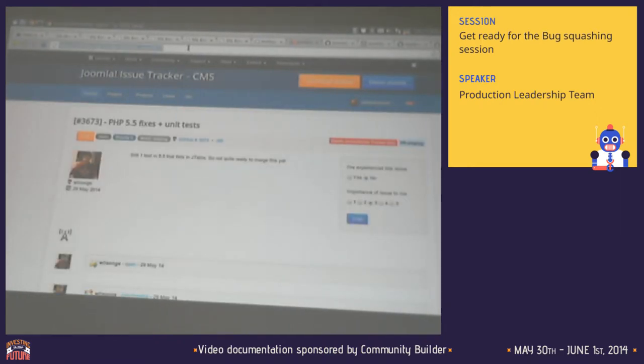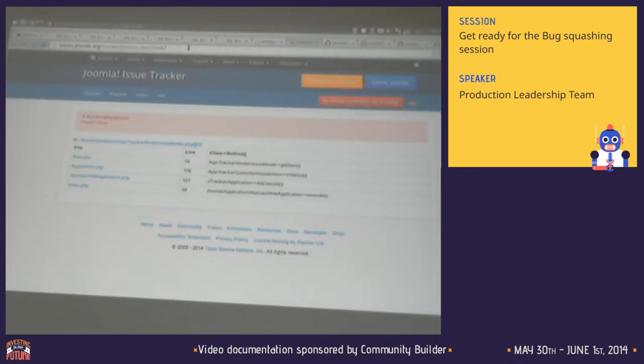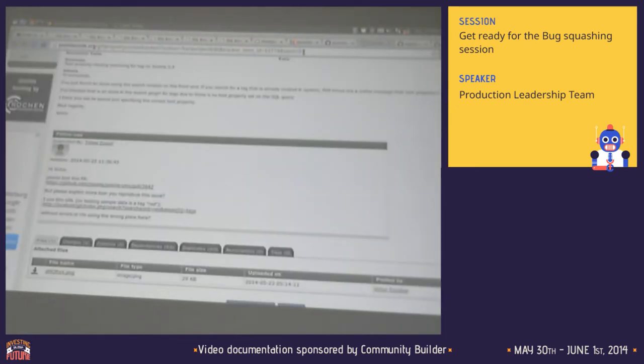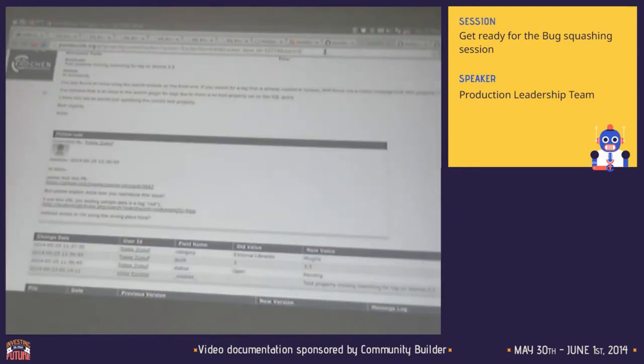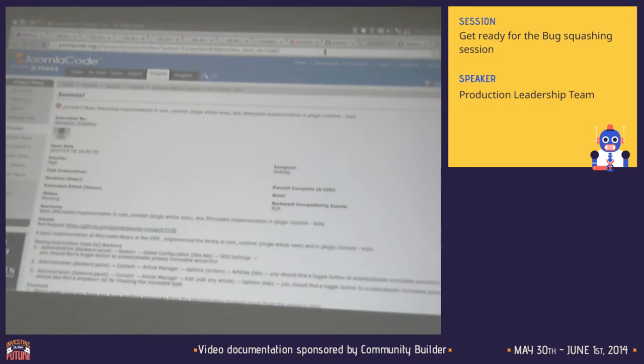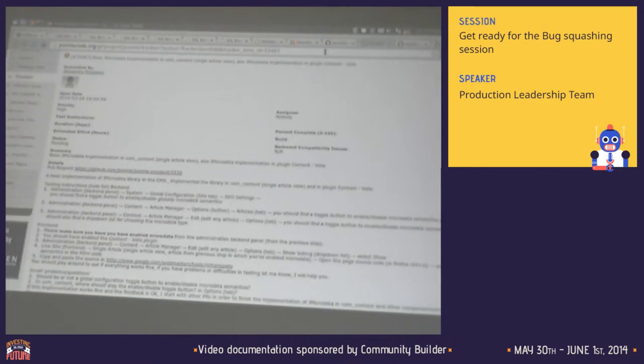33487, J microdata implementation. I started to test the... Oh, look. Found an error. Close time exception. 33487. Okay, so that's on GitHub? That's Joomla code. Oh, Joomla code, okay. Five numbers. Okay. Basic J microdata implementation com content.